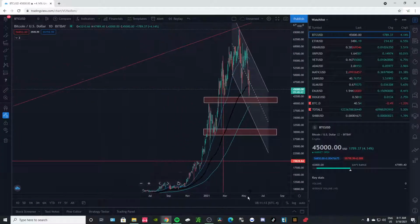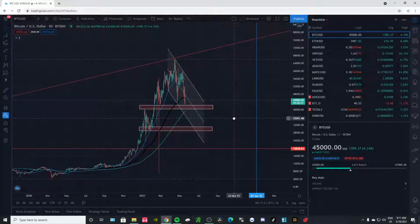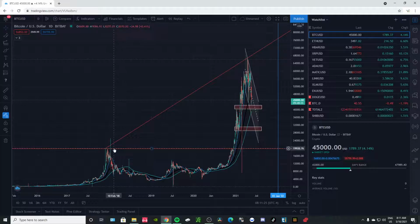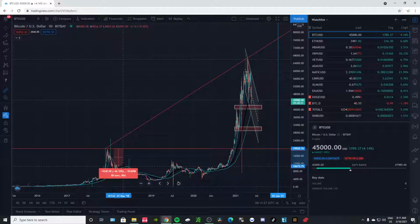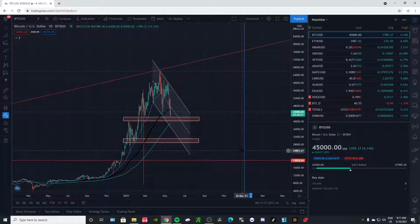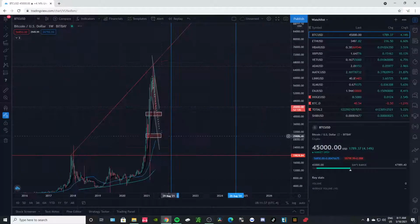And again, in the grand scheme of things, this is not a crazy pullback. From the high, this is a 50% pullback. And from last time, I'm just going to do it from here all the way down, it was like a 70% pullback. So we're still doing good. And again, I'm not saying that we're in a bear market now, because anything can happen. Let's go ahead and take a peek at the weekly chart.